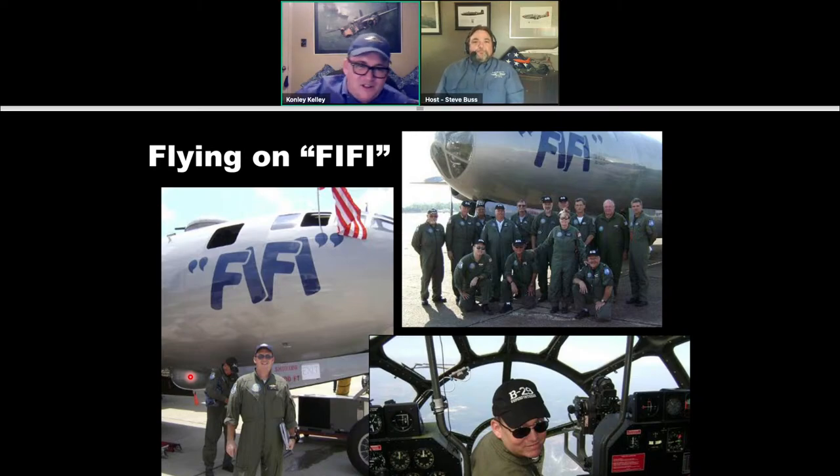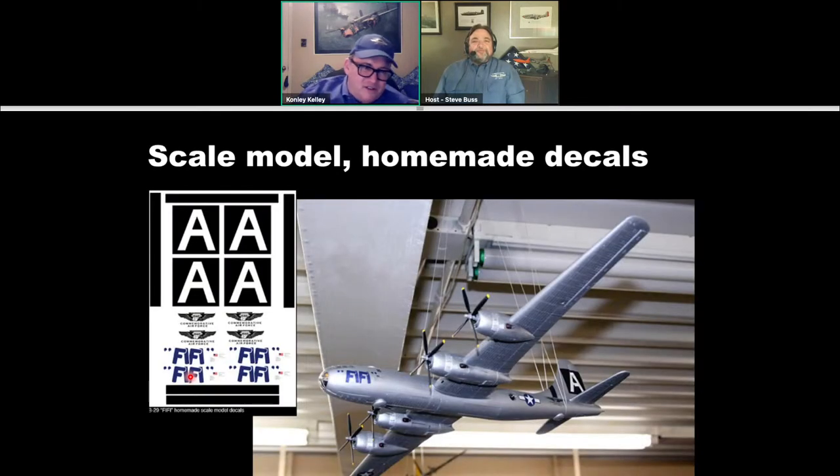So now let's look at the scale model. So I've made a scale model. This is 72nd scale with custom decals. You can see the decals, but are those decals going to be used again? Yeah, they're going to be used in the 3D model.